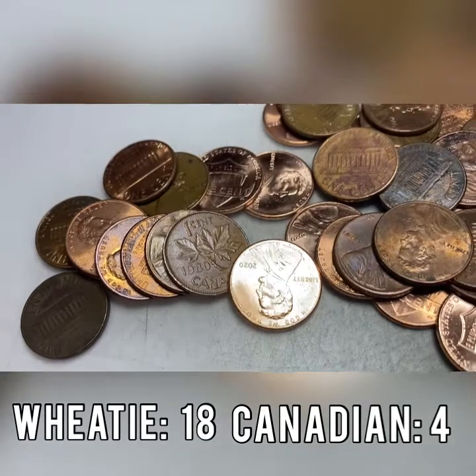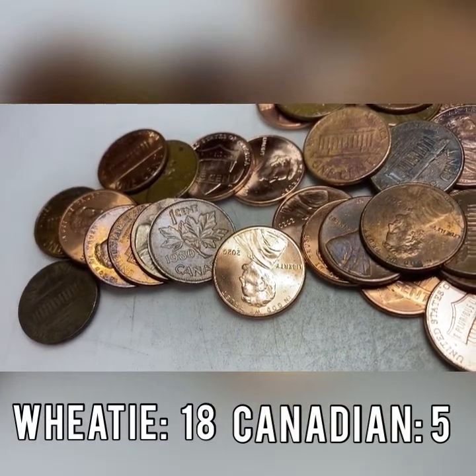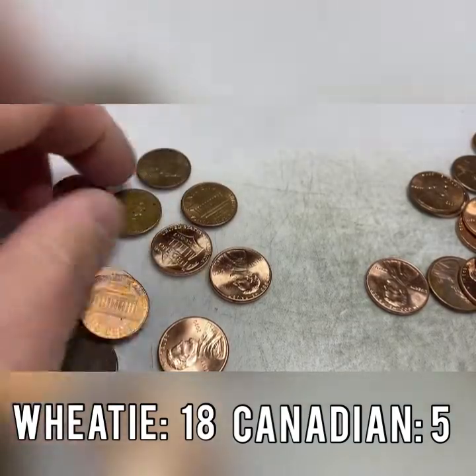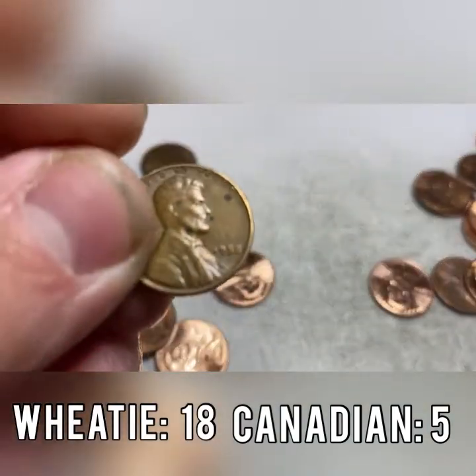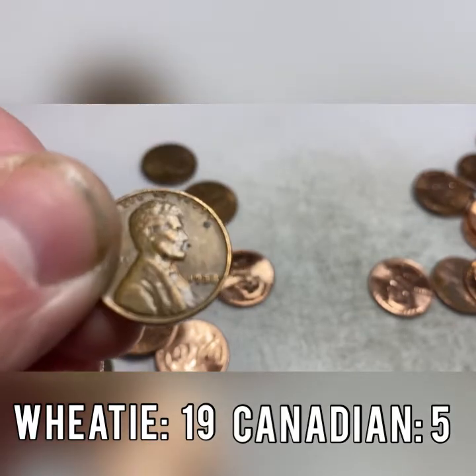I spy with my little eye our 5th Canadian. It's a 1980 in roll number 27. Roll number 27 gives us another Wheatie. It's a 1958 Philadelphia. That's number 19.